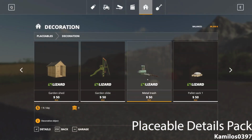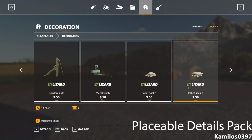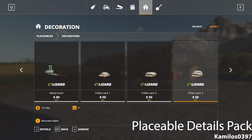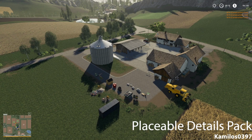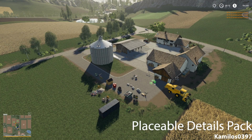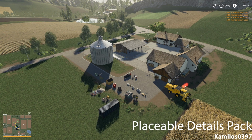Pallet sack 1. Here we have some metal trash. 2 sack pallet. 3 sack pallet. 4 sack pallet. Although that looks like a whole lot more than 4 sacks. Pallet truck. Pallets with buckets. Saw table with all kinds of wood scraps. Silo stack pile.